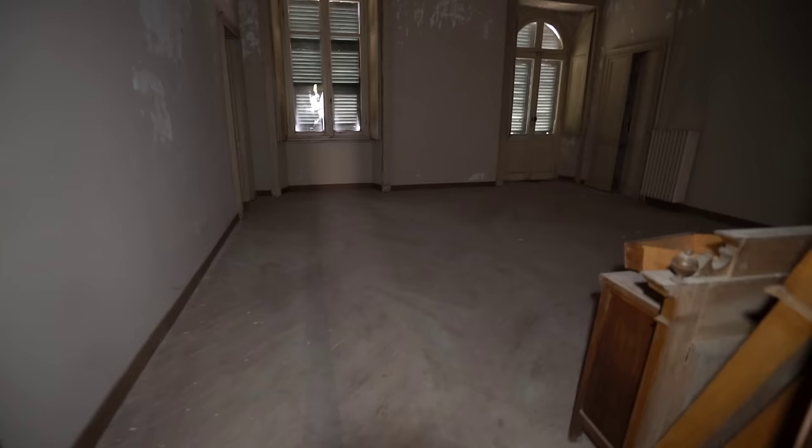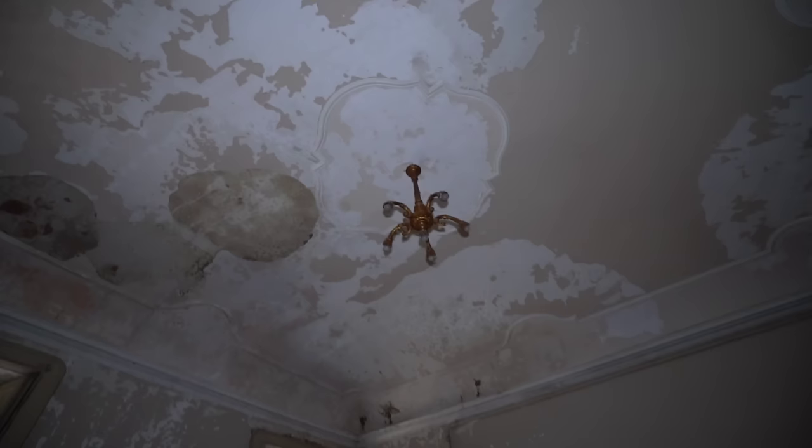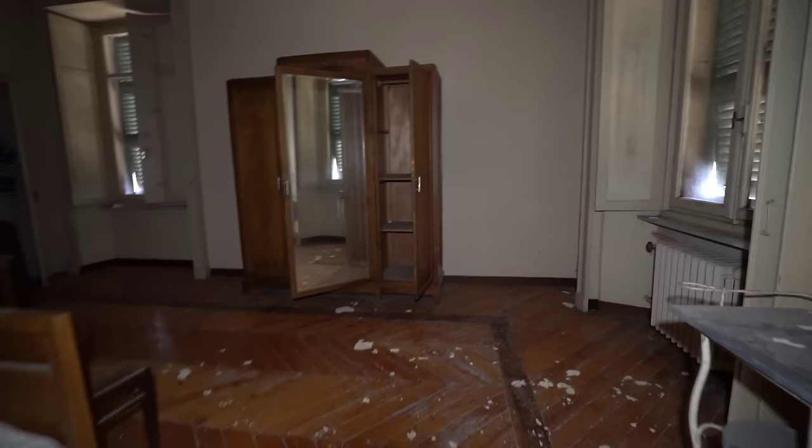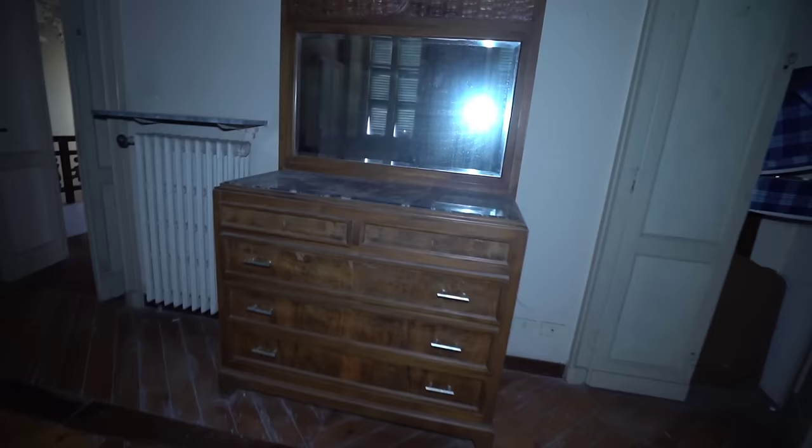Oh, the floor. I'm guessing this was a bedroom, maybe, at one point. Oh, this is a bedroom. Still got all the furniture in there. It reminds me of a Portuguese bedroom that I've been to before. They loved marble in this place. They've got marble countertops and everything, marble floors. Yeah, I don't think there's going to be any belongings anywhere, to be honest.